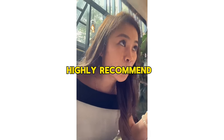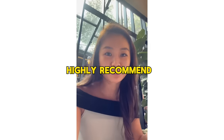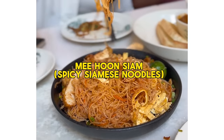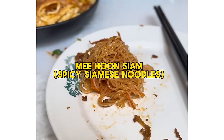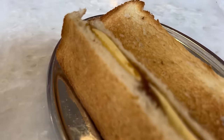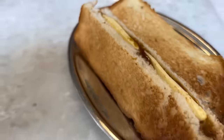This is the mee hon siam, and as you can tell, it is a different noodle type, and I would still prefer the mee mamak. And this is the kaya toast. I just wanted to show you guys that I actually eat all of the food.